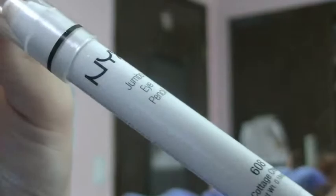We're going to take my favorite NYX Jumbo Eye Pencil in the color Cottage Cheese. We're just going to use it as a highlighter for the inner corners of your eyes and also as a highlighter just for your brow bone.